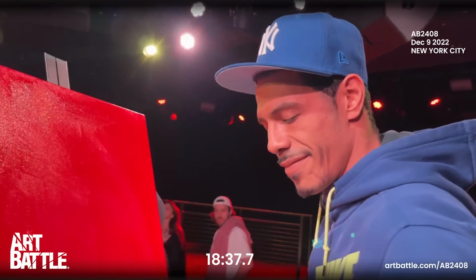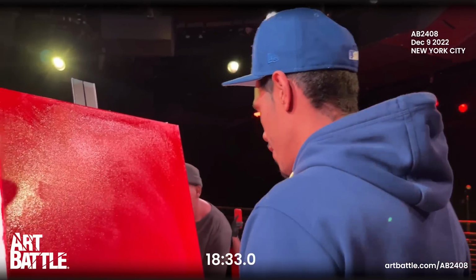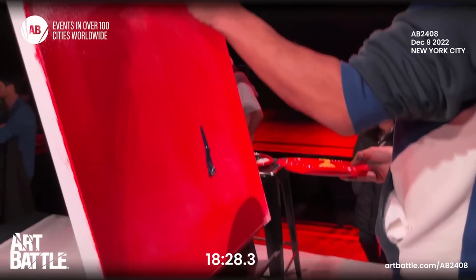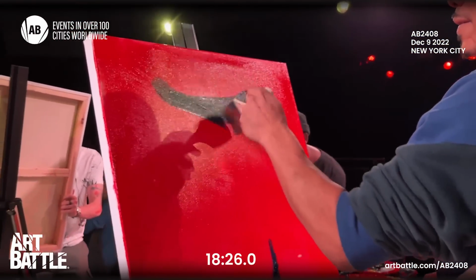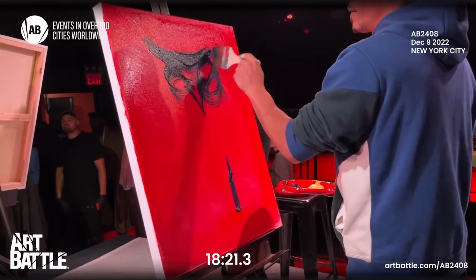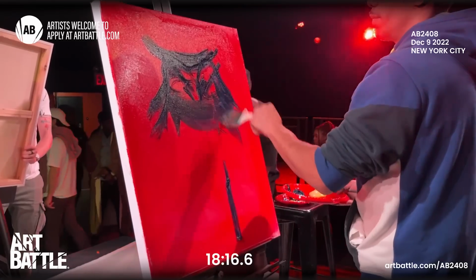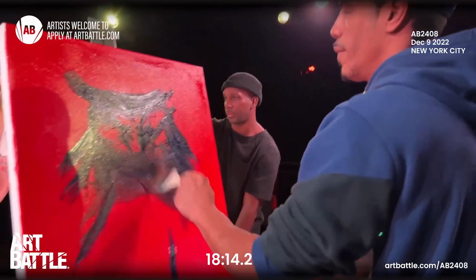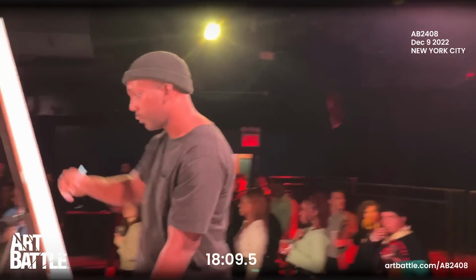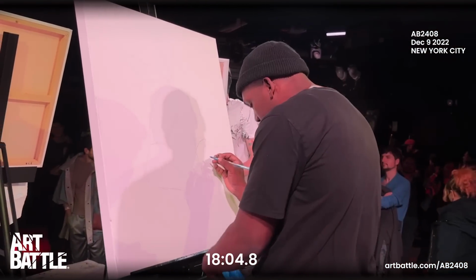Rounding over to our artist here. I think that this is Jorge, and he has toned the whole canvas with red here, and is now adding black in this really thick way of painting. And oh my god, just these few strokes, we can see that I think that that's going to be an eagle or an owl, and this is just totally stunning.